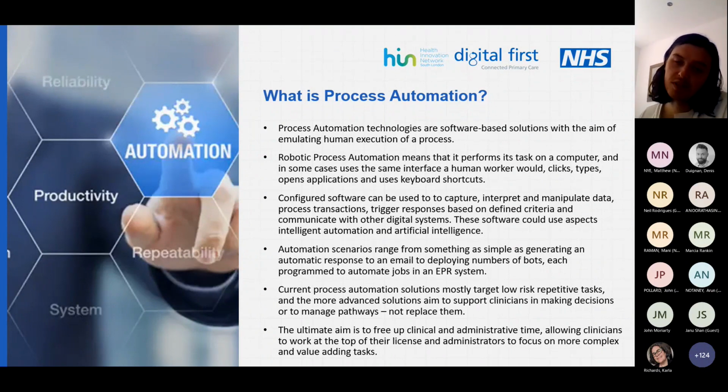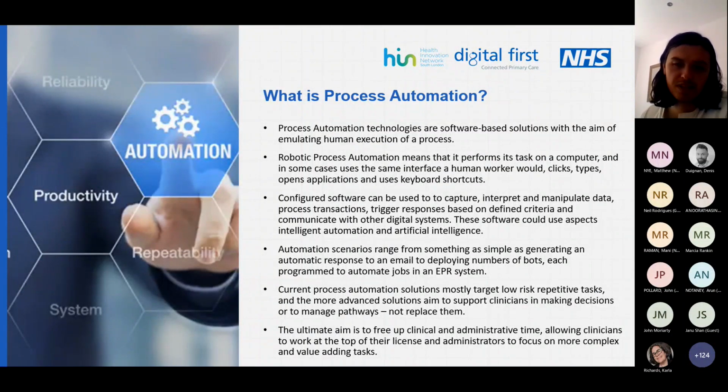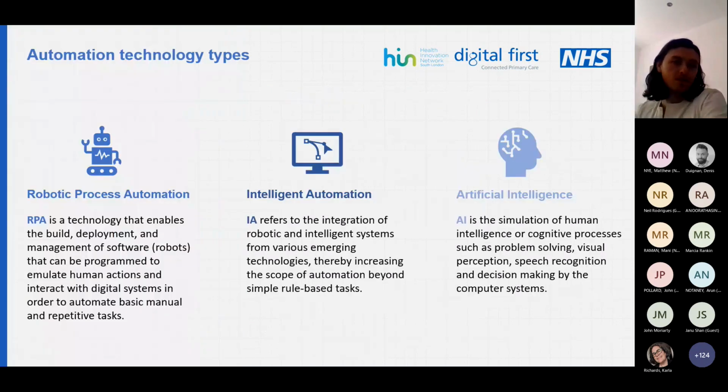But the key focus point here is that it's not to replace any staff member, it's not to replace any clinical decision, it's actually to remove some of that burden and help support clinicians to make decisions and manage pathways, or remove a burden within administrative time. So the ultimate aim being to free up clinical and administrative time, allow clinicians to work at the top end of their licenses, and administrators to focus on more complex and value-adding tasks.